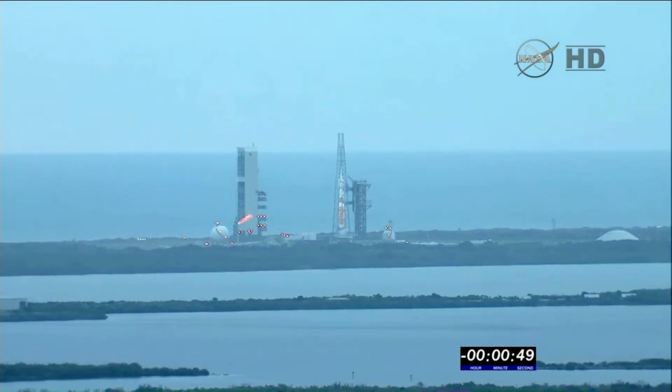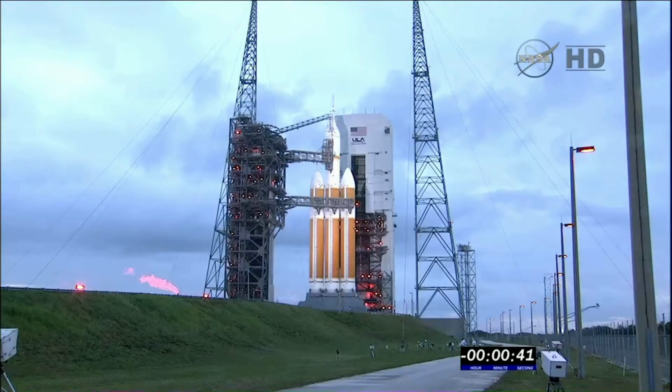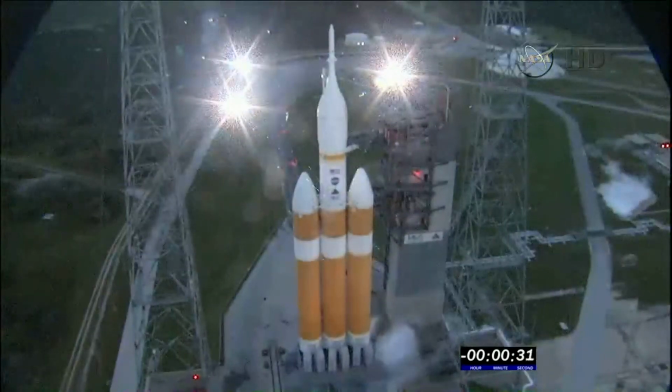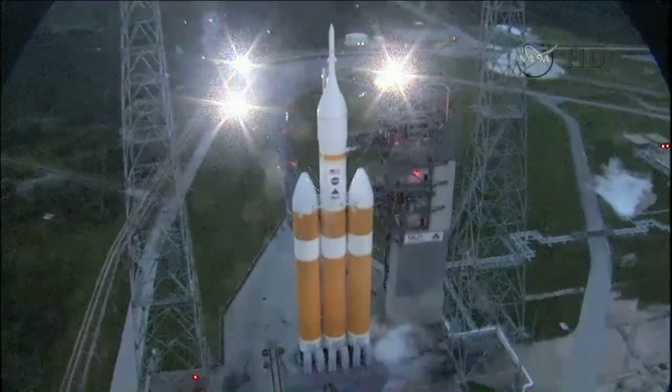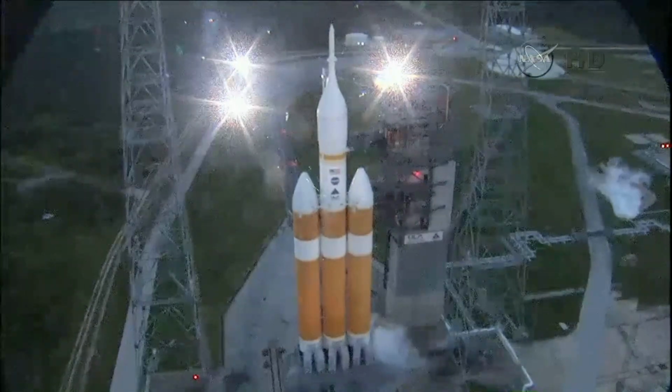50 seconds. 45. Everything is go. GE main power off. Main power off. 40. Upper stage LH2 secure at flight level. 35. 30. Status check. Go Delta. Go Orion. Grain board. 25. Flight lock in.